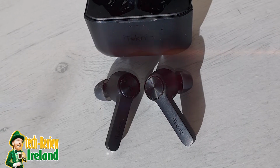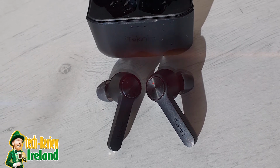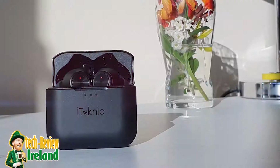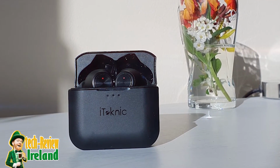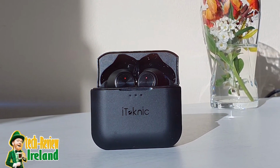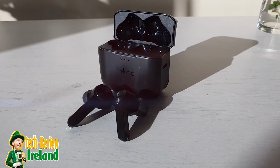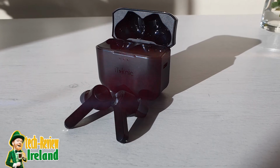Now, they do have performance noise reduction, which basically means that the reduction technology inside significantly isolates ambient noise. Now, I have to say, it really does work. I had these in with about 50% volume and you can barely hear what's going on around you. It's really good when you're trying to ignore the kids.